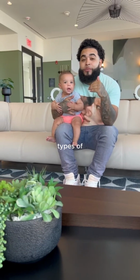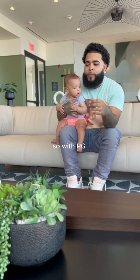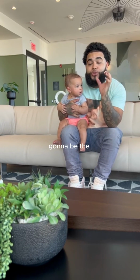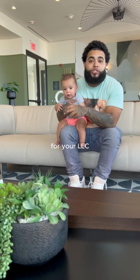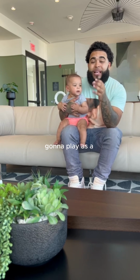There's two different types of business funding. Number one, you have PG business funding, which is one of my favorites, right? With PG business funding, it means you're going to be the personal guarantor for your LLC whenever you apply for business credit cards and lines of credit. You're going to play as a personal guarantor.